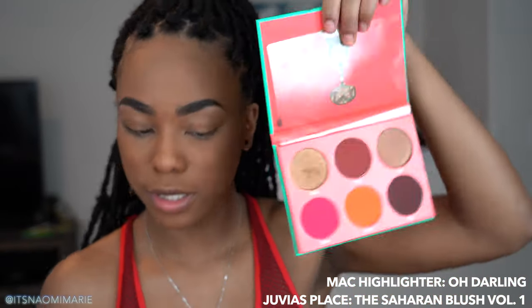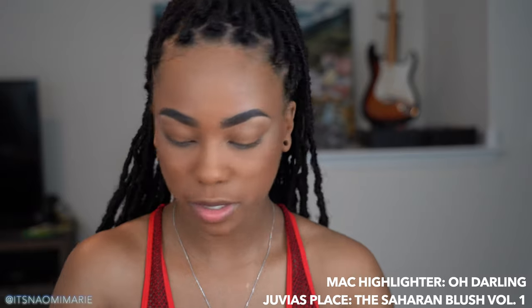Now we're going to do highlighter. I'm going to use a combination of what's in here and then what's right here, just because this one can be a little too much. And also, this is the MAC highlighter in the style Oh Darling. Ooh. Now we're gonna go in with Morphe setting spray. This is my absolute favorite.